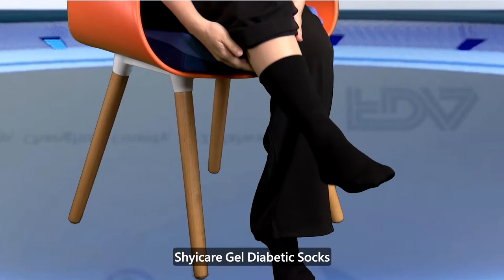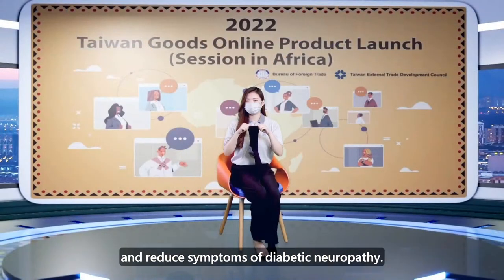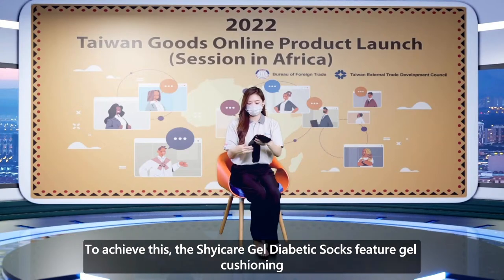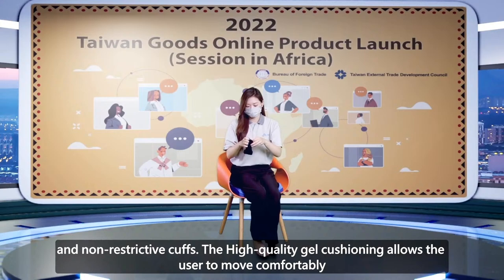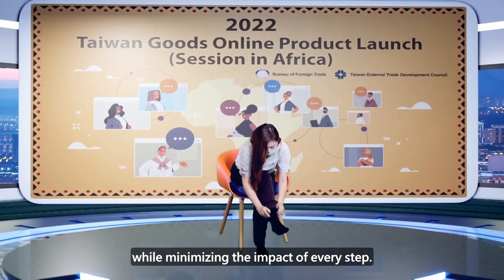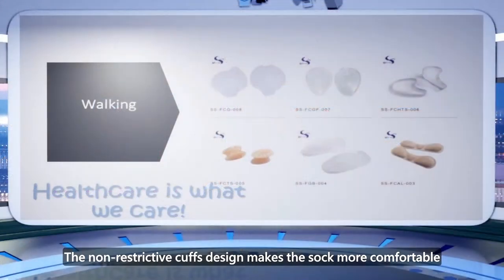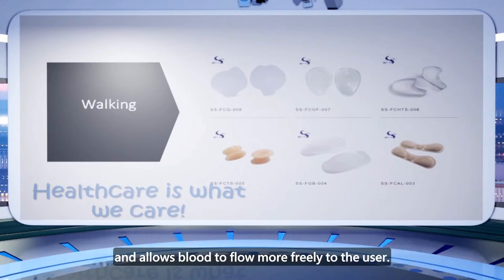Secure gel diabetic socks. Secure gel diabetic socks help increase blood circulation in the feet and reduce symptoms of diabetic neuropathy. To achieve this, secure gel diabetic socks feature dual cushion and non-restrictive cuffs. The high-quality dual cushion allows the user to move comfortably while minimizing the impact of every step. The non-restrictive cuff design makes the socks more comfortable and allows blood to flow more freely.